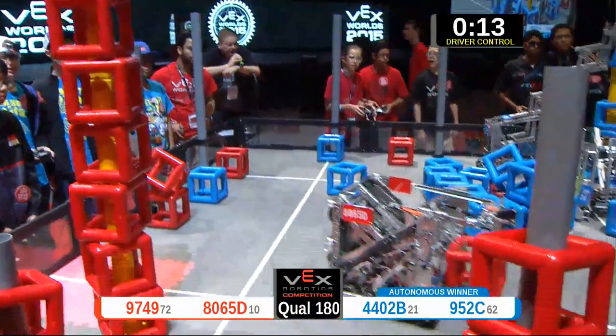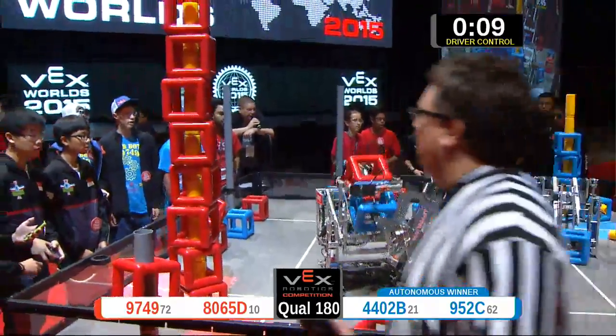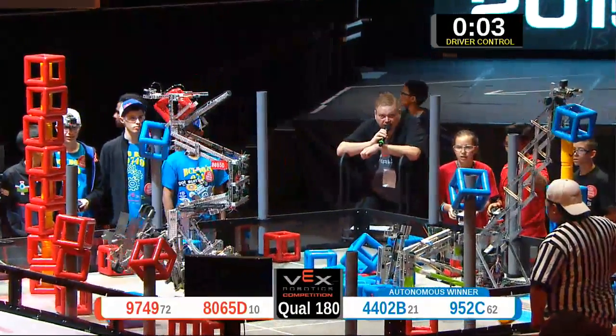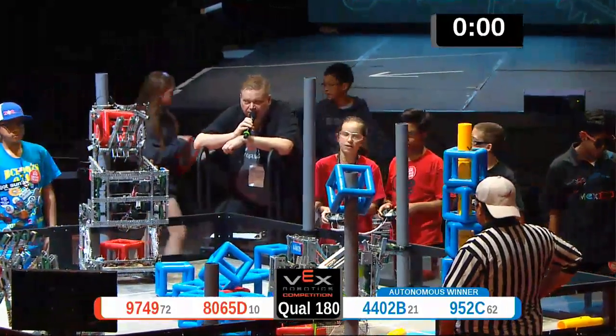But not to be outdone. Look at this, 4402B. When they get the perfect situation, they can drop a cube and a skyrise section in at the same time. We're down to 6, 5, 4, 3, 2, 1, 0. And Blue nicely drives.